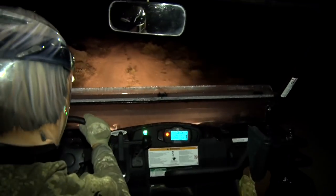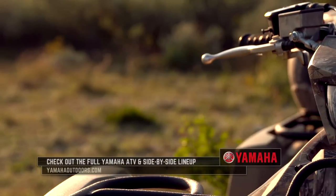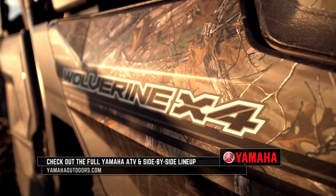And the great thing about Wade's camp is, for one, they pretty much have our full lineup out here, everything from the Kodiak 450 all the way up to our Viking 6 Ranch Edition, and even our all-new Wolverine X4 four-passenger side-by-side that we do have.